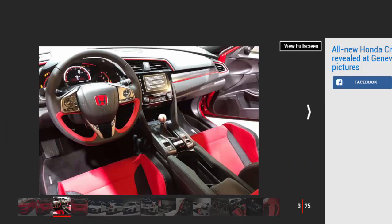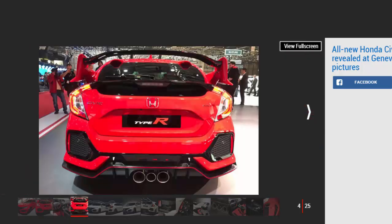The new car is almost 7 seconds a lap faster around the famous German circuit than its predecessor, which clocked a 7:50.63s back in 2015. New Honda Civic Type R specs.